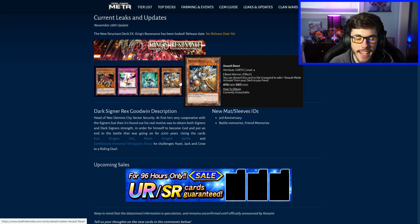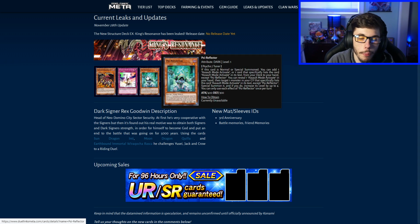This card has 1900 attack, 1200 defense, and in a lot of ways this card is worse than Sai Reflector, but at the same time I just like the fact that you just need to discard this card to search for Assault Mode Activate instead of having an open duck on the field like Sai Reflector and potentially get hurt for a lot of damage.